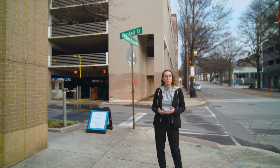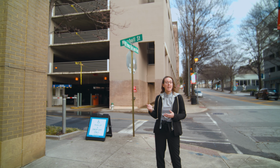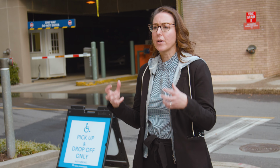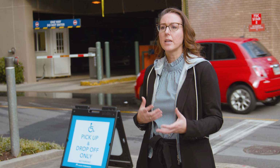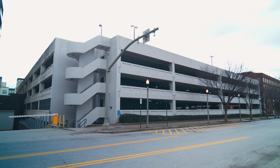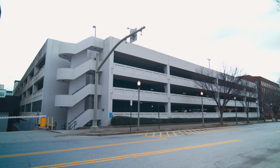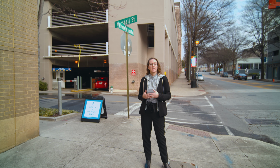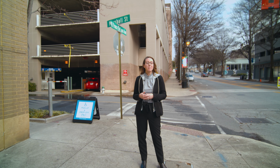This is here at Decatur Plaza. This is the parking deck for the office building next door. And as you can see, there's very heavy columns. There's not really much activation. These are solid walls. And sometimes this can actually feel very unsafe at nighttime. It just feels like it's dark. It feels like there's some hiding places.